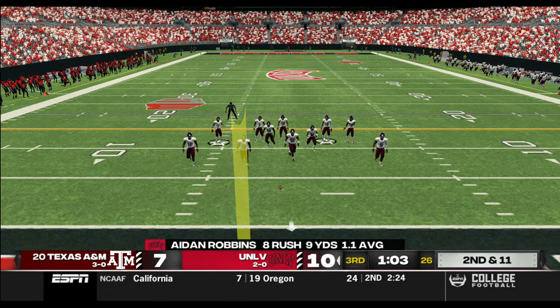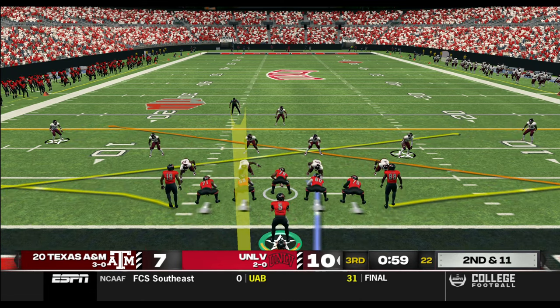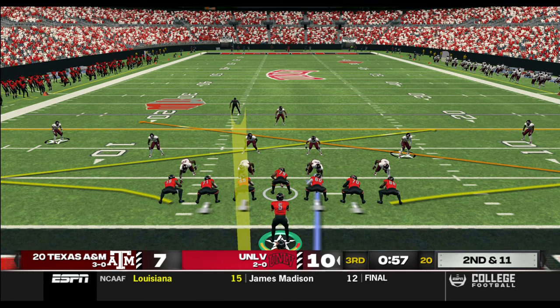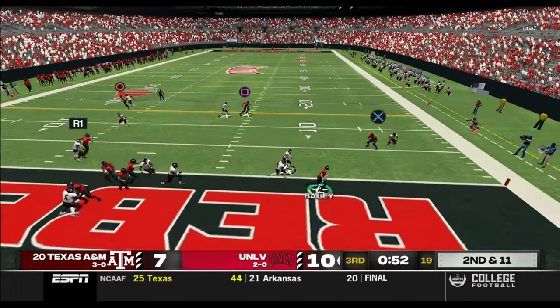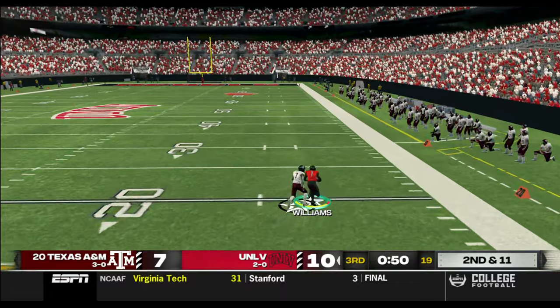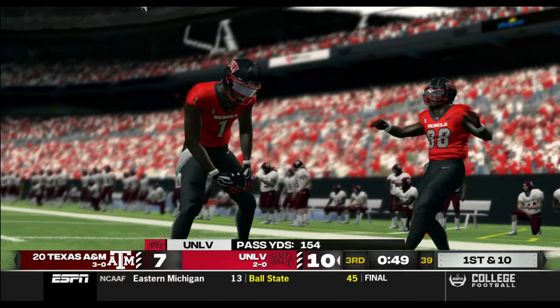It's second down. And as they come up to the line, they're going to be in the shadow of their own goalpost. UNLV is up a field goal. Ready, green light. He's on the run. Quick pass. And he's taken down at about the 25-yard line.